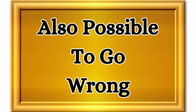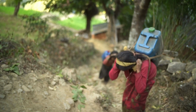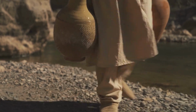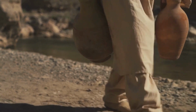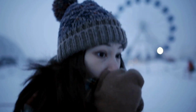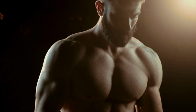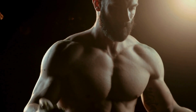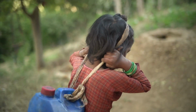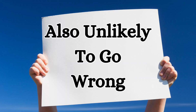Also possible to go wrong. Your character is carrying a 5-gallon bucket of water to water the animals, and they find it's hard to hold away from their legs. This causes the buckets to be repeatedly bumped into their legs, splashing water on themselves. This could cause them to become very cold in the winter. Unlikely to go wrong. Your character is a strong person, but has never had to use endurance in a way that farm work does. And they find that people much weaker than themselves can do work better than them because they have built up their endurance. Also unlikely to go wrong.